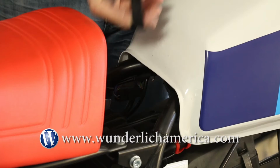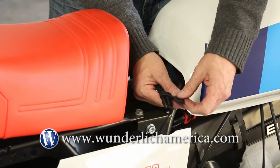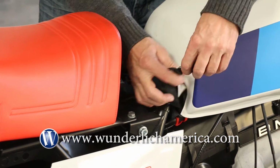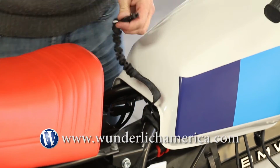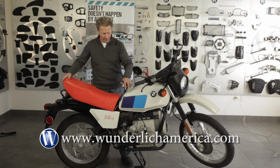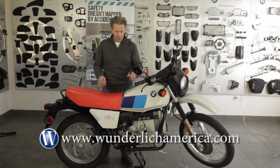We can take the lanyard like this, feed it through, and run the loop like this, ensuring a good fit. Reinstall the seat, and here's the lanyard.